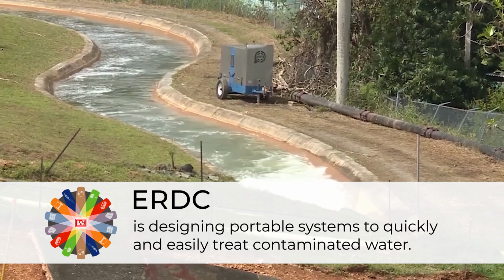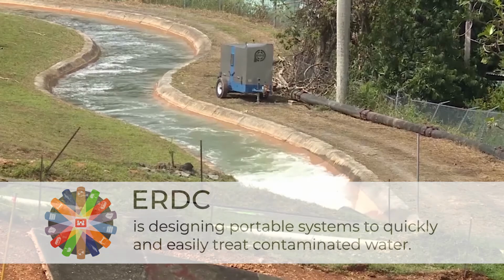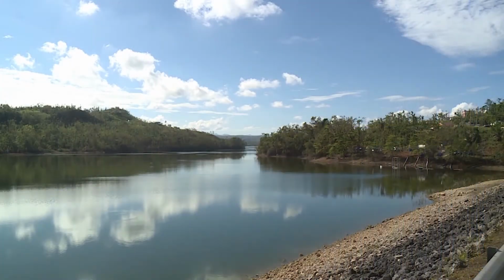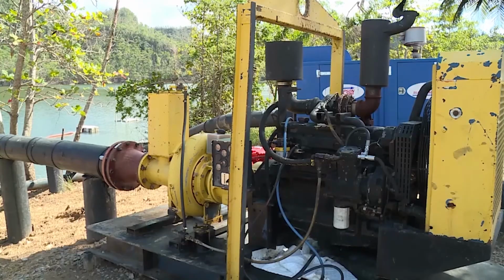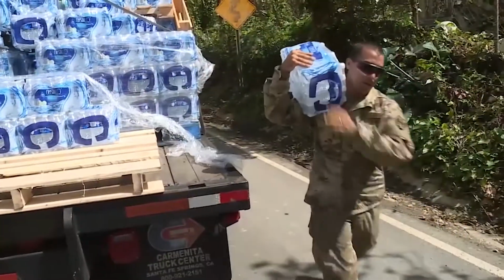This is called the Decontamination Effluent Treatment System. It can treat virtually anything, including bleach, including soaps that are in the water. It's a very robust system. It's what we call an agnostic system. This can treat anything, any kind of water. It doesn't care what chemical it is, it can treat it.